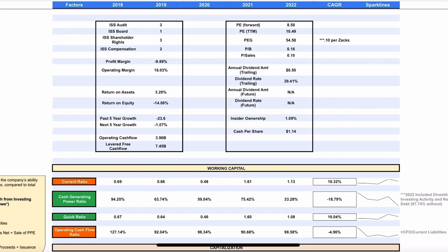And I'm going to cover a little bit about why that may not be the case anyways. Now, as far as governance, ISS scores, I do like to look at these just because it gives me an idea of not just how well the company is being run, but how ethically. So audit score, board score, shareholder rights score, and compensation are all very positive, below 5, on a scale of 1 to 10, with 1 being the best. So very good scores there.